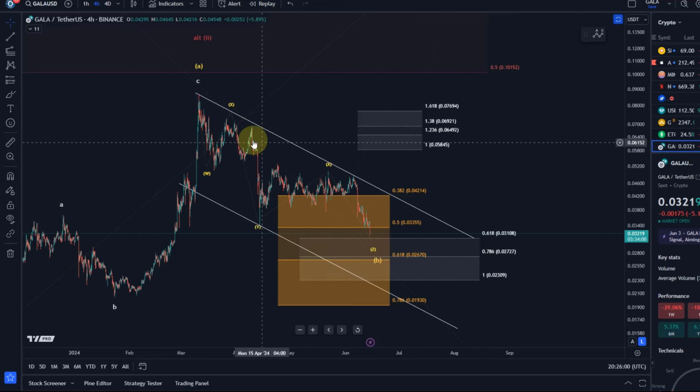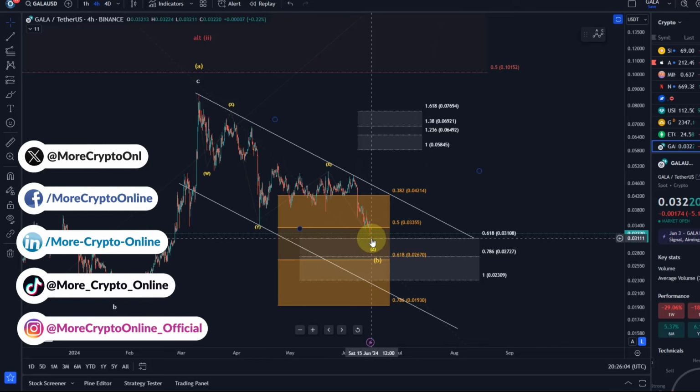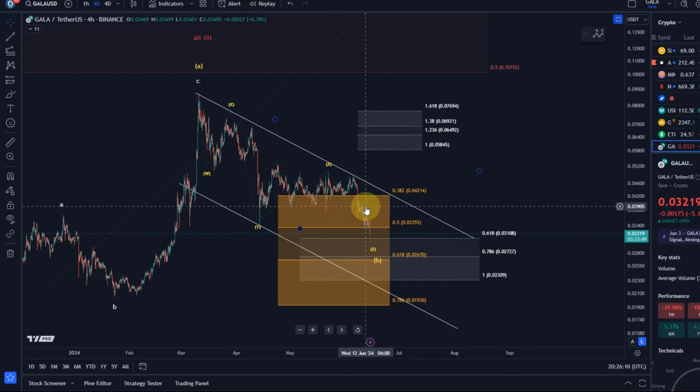Gala has moved down deeper into the support region that we discussed in previous videos, and actually my next target range has been reached in the last update. It's already been a few days back. We discussed that Gala should reach the area between 3.3 and 2.7 cents next.